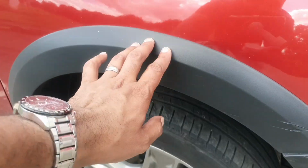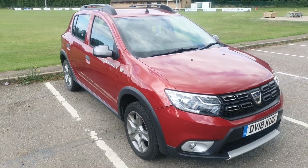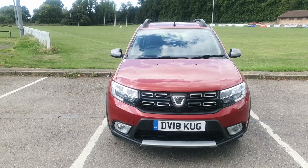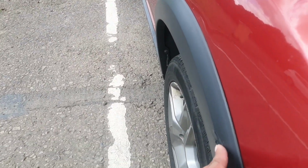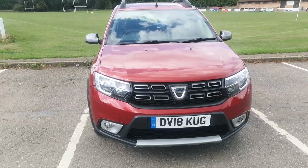Not sure what to do really. I guess I could replace that trim, but just for that I might leave it and see what potential buyers think of that. If that really bugs them, I could get that changed, but it seems a bit overkill really. I'm not sure what else I can do there on that plastic, but apart from that, it's in really good condition, guys.